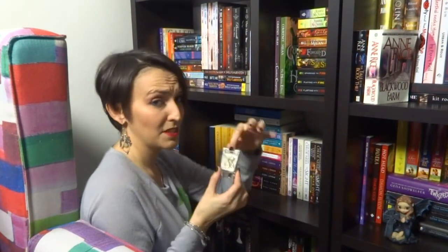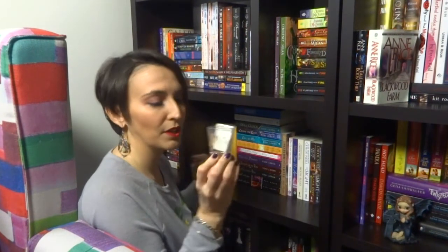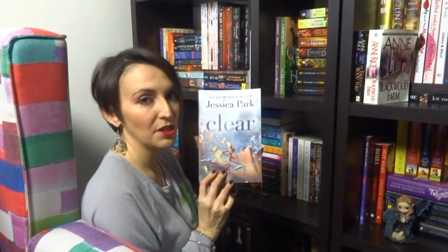And here I have a temporary tattoo that I don't know why I kept in there, and a shot glass from Saints and Sinners in New Orleans. 3-part Harmony by Angel Payne, and No Prince Charming by Angel Payne and Victoria Blue, and Clear by Jessica Park.